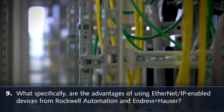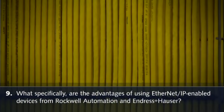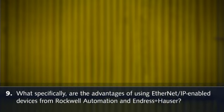Another reason we selected EtherNet IP was its performance and flexibility as regards the connection of new devices, such as the Coriolis mass flow meter from Endress+Hauser. Using industry standards facilitates maintenance, increases availability, and helps us to make any necessary changes more quickly. We're also expecting the systems to be fairly future-proof.